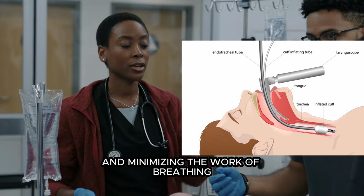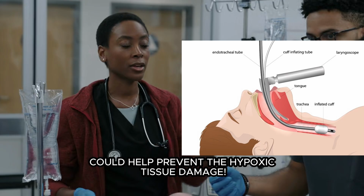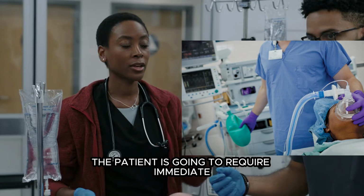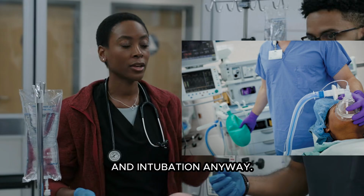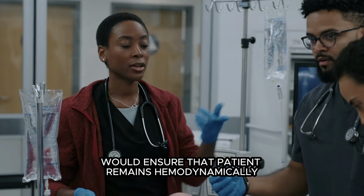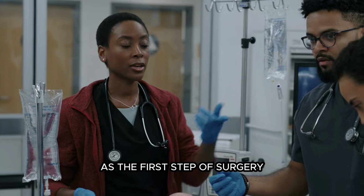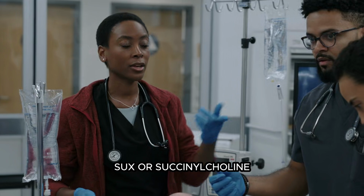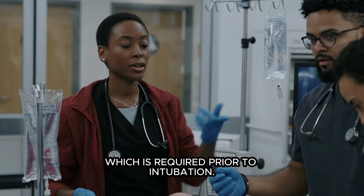Intubating the patient and minimizing the work of breathing while delivering oxygen directly into his lungs could help prevent the hypoxic tissue damage. Another thing is that the patient is going to require immediate surgical exploration, and that would require general anesthesia and intubation anyway. So, doing it in the ER would ensure that patient remains hemodynamically stable before the surgery, while also making the surgical procedure quick, as the first step of surgery, which is anesthesia, would be completed in the ER. Sux, or succinylcholine, and ketamine are drugs used in general anesthesia here, which is required prior to intubation.